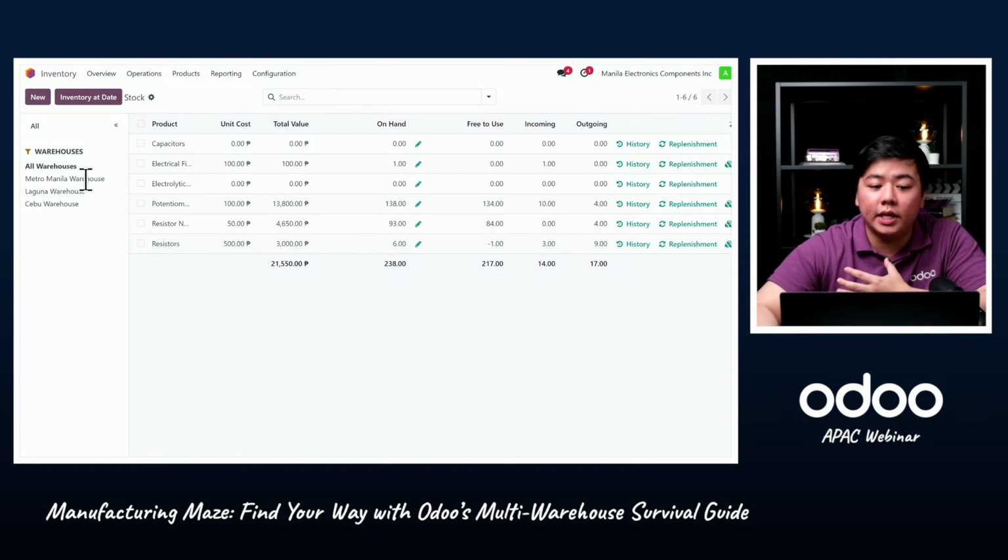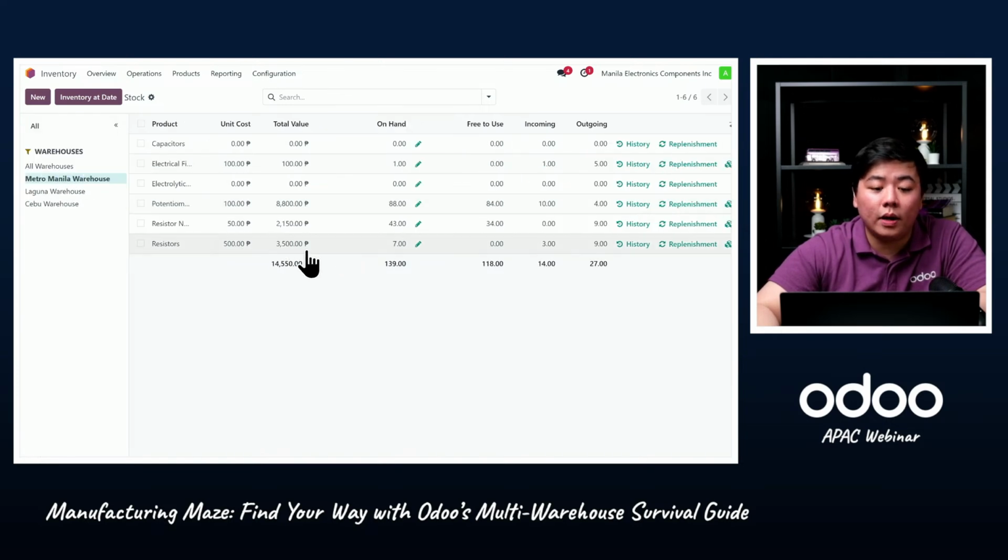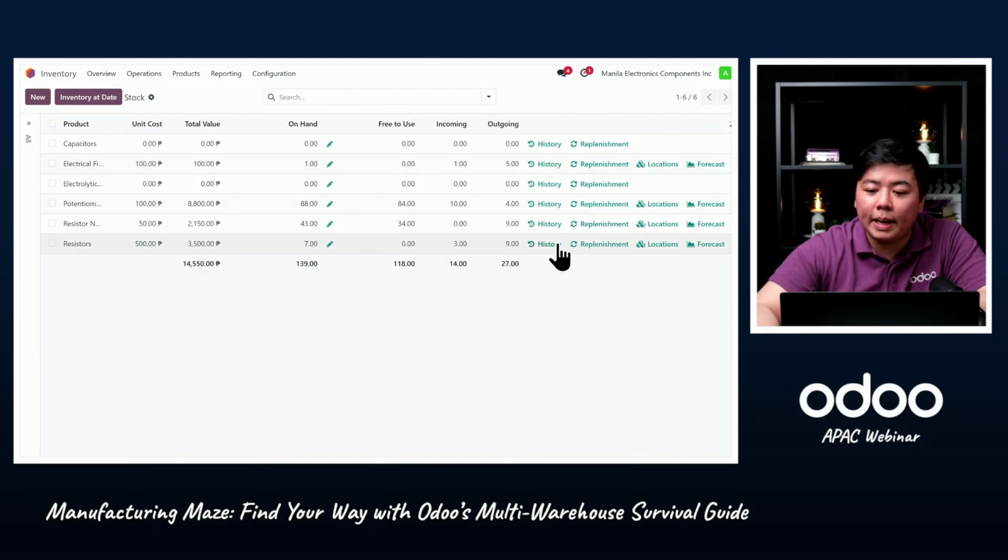So since we just recently delivered our resistors and sold them to our client, our inventory should decrease. Currently, if you can see over here, I filtered out the Metro Manila warehouse, and we have 7, okay? But with Odoo, you have different types of fields or reports that we can use to manage or track these products.